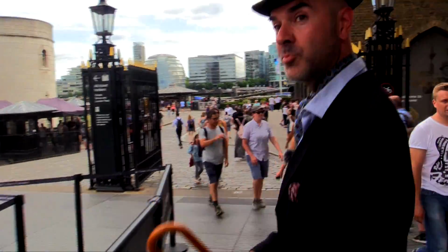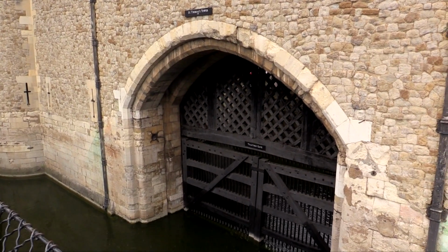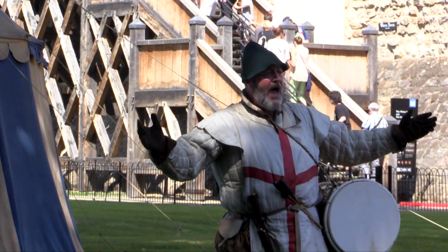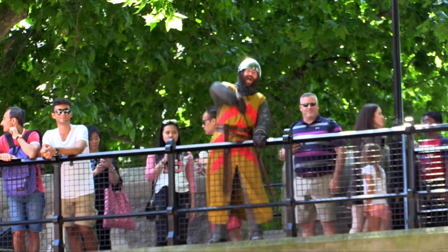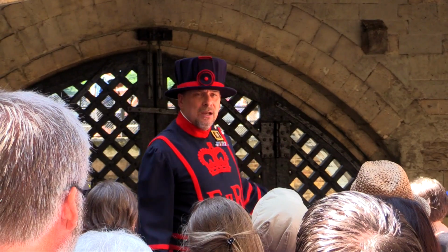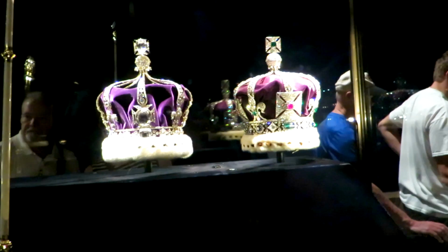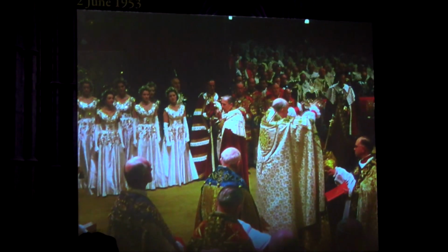Anyway, it's their job to look after prisoners in the tower and also to make sure the ravens don't fly away or something like that. If the ravens fly away, apparently the tower falls. Will this tower ever fall? It's also their job to look after the crown jewels, which includes the largest clean-cut diamond in the world and a stone worn by King Henry V at the Battle of Agincourt.